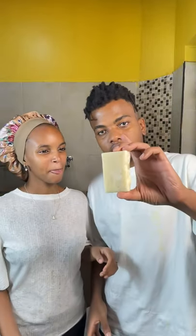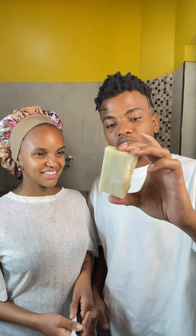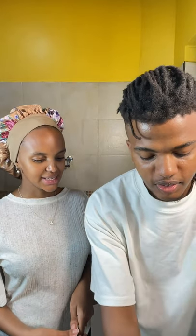This one's mine. This is moringa soap. Yes, this one's mine. Go take yours. You have papaya. Wednesday is clear. Then we do our mask.